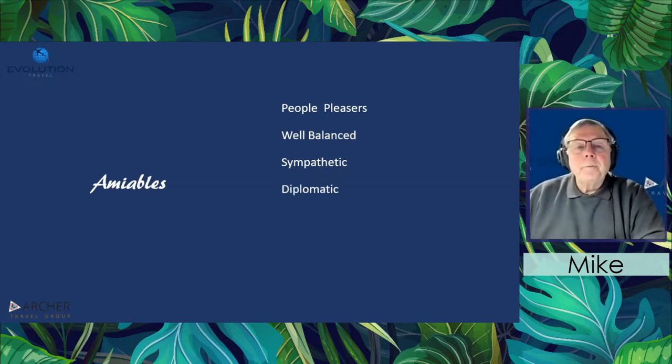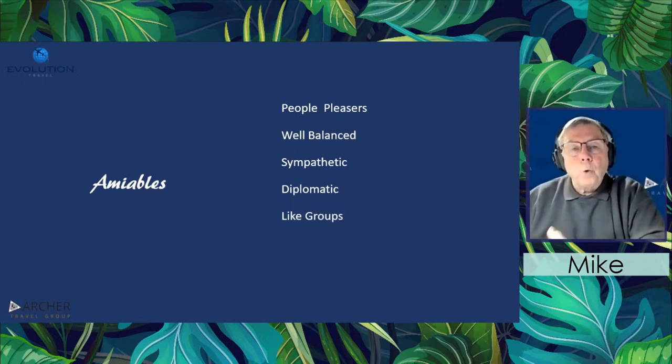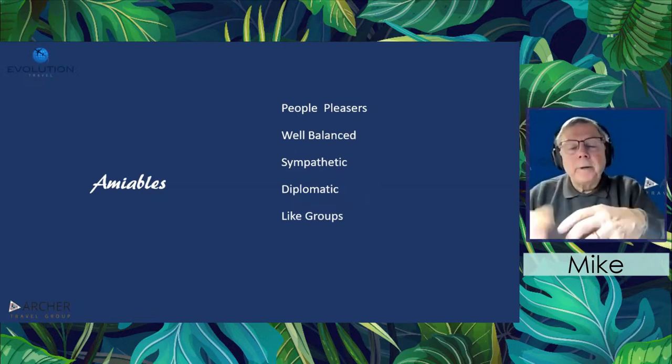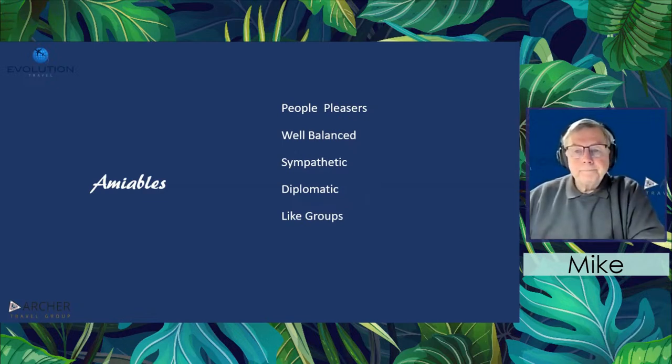Typically, they're very diplomatic. They don't like to make waves. They don't like to ruffle feathers. They're not the in-your-face kind of people. They love groups. They love to work in groups. They love to be a part of a group. Now, I like to be in a group if it's a working group. If it's a social group, I'm not so comfortable. So it depends on the kind of group that you're in.